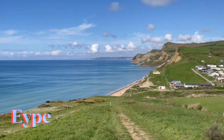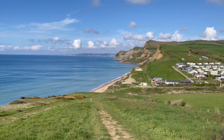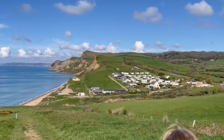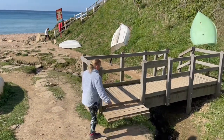So this is Eype, E-Y-P-E, Eype. We're heading down towards the beach, up along the path. There's a little caravan site over there, which looks quite nice. I'd go across the bridge.